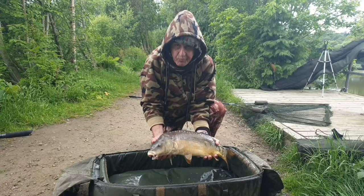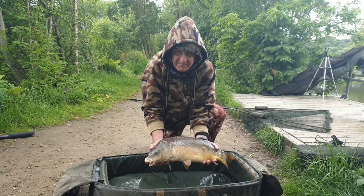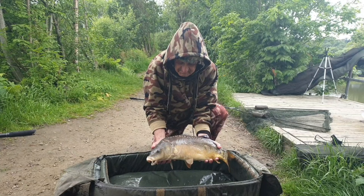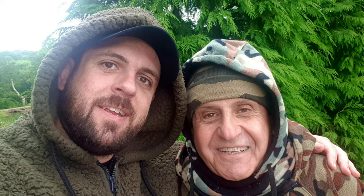Here we are once again, second fish for the dad. Small fish, but nice to hear the alarms running again. The run on this was absolutely crazy, absolutely ripped off. So that's my dad on two fish, and he's lost one. And me on a big fat zero. So, well done, Dad. And yeah, we're going to get this fish back.